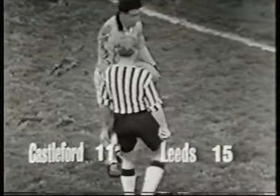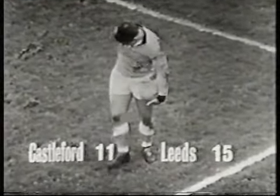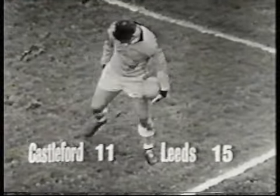And no doubt the Leeds fan club down in Thurcaston in Leicestershire, the Phoebes, will be having a bit of a moan about that one, but at least Leeds are still in front. Leeds 15, Castleford 11. And this is a goal to Hill. More important, thank you, he says. He was probably telling him to. Oh, I better not say.